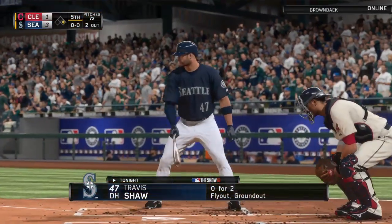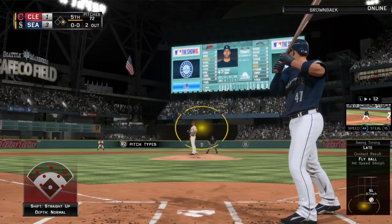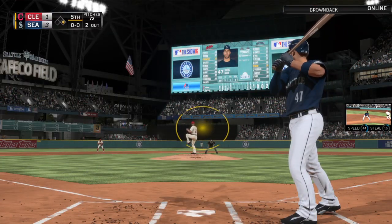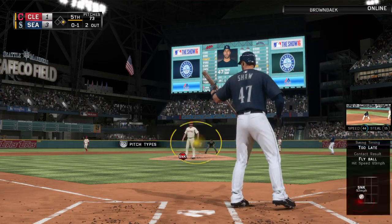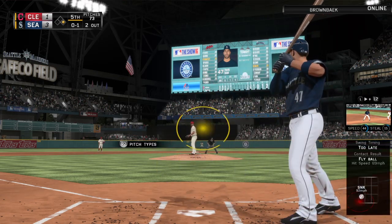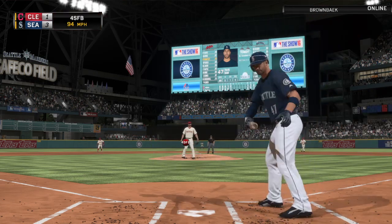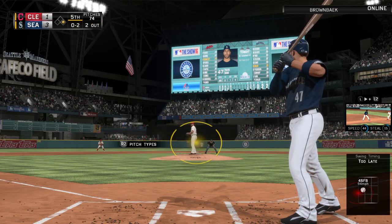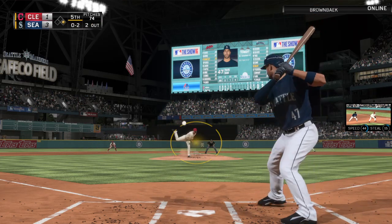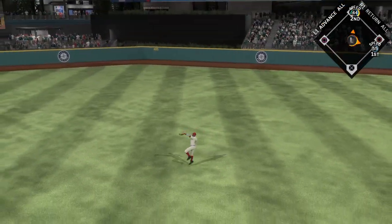Travis Shaw will step in now. He's bounced out and flown out in his first 2 plate appearances. Sends that one out of play for strike one. He's ready. Here's the 0-1. Gets the fastball by him here, and he's in control 0-2. Hit hard up the middle, and that finds some outfield grass. It's a base hit.